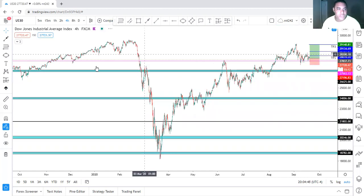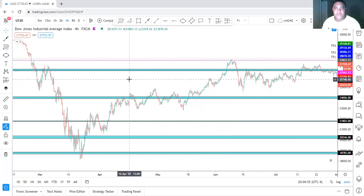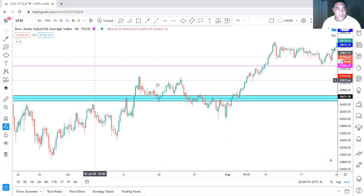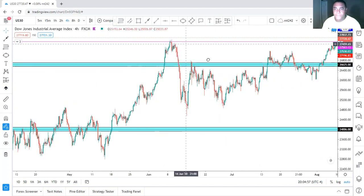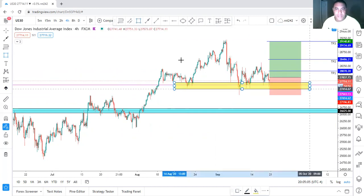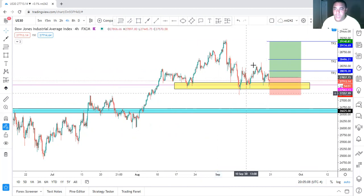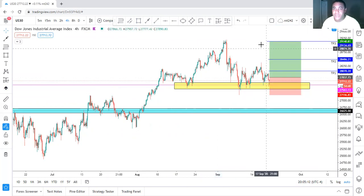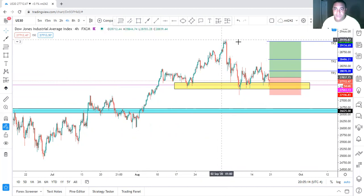US 30, I am not going to trade it. I just mark it up because I love that it respects structure. And just watching this, I saw this resistance area. Price found support here, and it looks like it's struggling to break this area. And so if price can't go down, we expect it to go up. So you can set a buy stop here, ride it all the way up, TP1, TP2, or TP3 at this resistance level here.